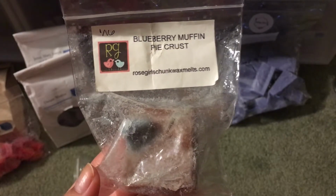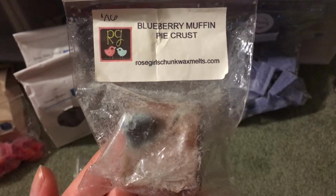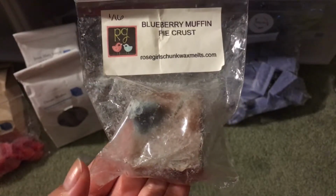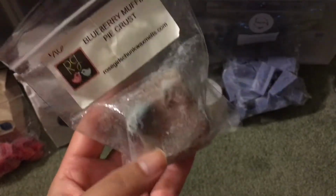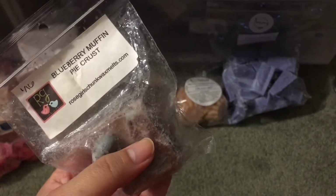And in my opinion, the muffin scent is much stronger than the blueberry scent, but I really did like it. It was a medium scent with a medium to strong throw. It was really nice. I actually really like this. And I think I melted almost half of one of these. It was pretty tiny. Really like that. That was a good one.